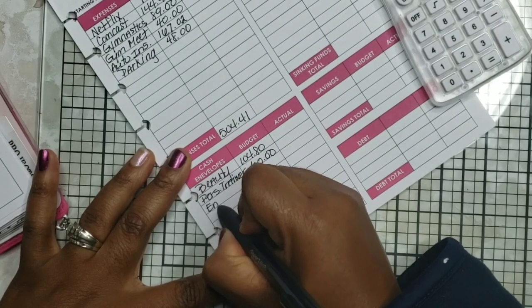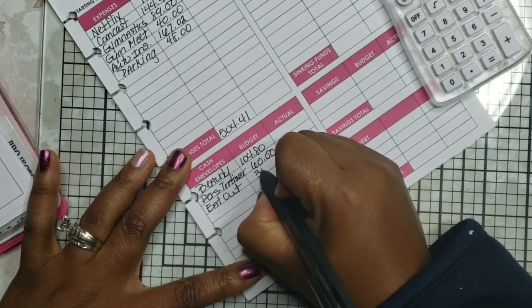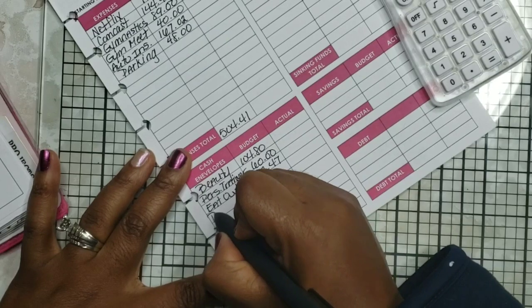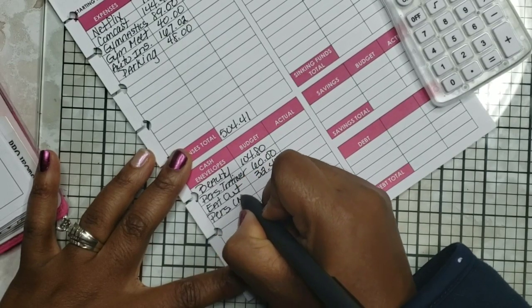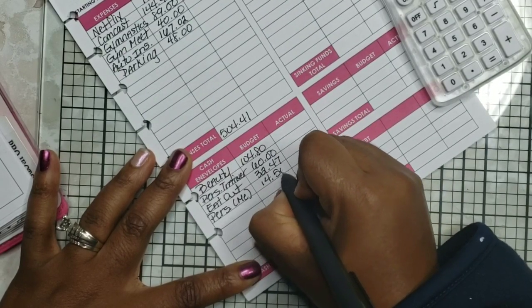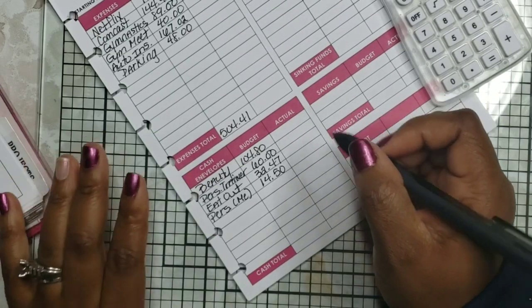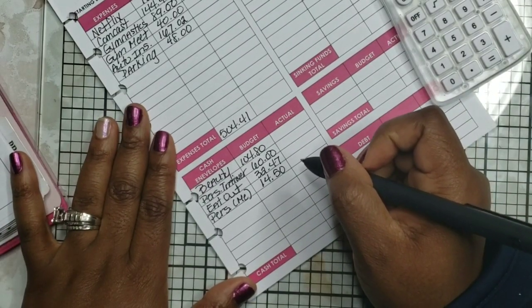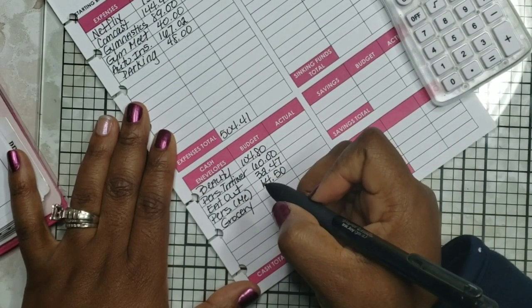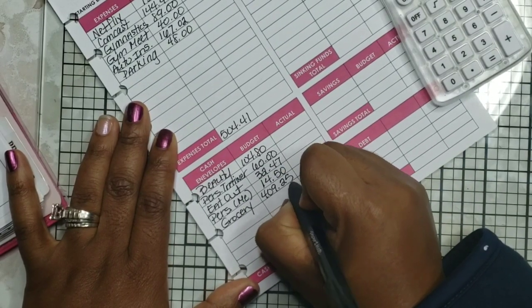We did eat out, and that would be $32.47. And personal money for me was $14.50. I went to Michael's and I got the new Glam Girl sticker pack, and I'm like, I don't know. I'm just over stickers right now for my personal planner, but I still love my stickers, but I don't know if I should have got them.